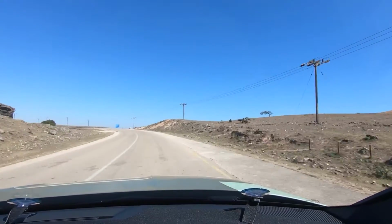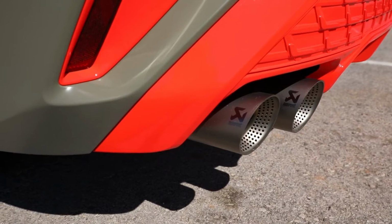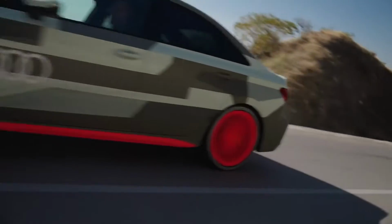So the Dynamic Plus mode is only for the S3, new for this generation, and basically gives you more steering feel and a louder exhaust back there, a titanium Akrapovic exhaust. The dashboard, this one's actually undercover. It is a prototype. In fact, I'm not even allowed to tell you about the digital experience of this car, only about how it drives.